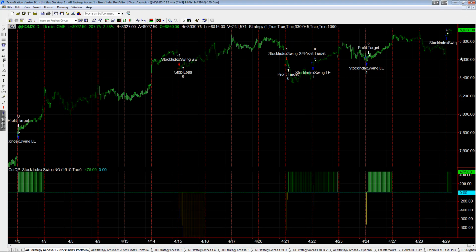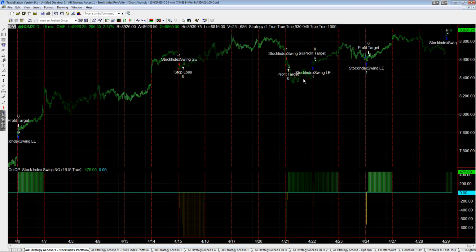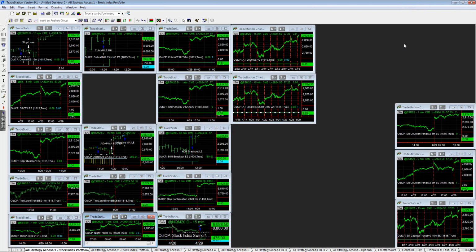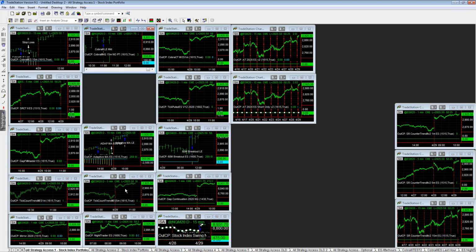Stock index swing in Q hit its profit target, plus 475. That is four winners in a row. These consecutive winning and losing streaks can add up quickly. So now we have four in a row on stock index swing. Yesterday we had Night Trader have its sixth winner in a row. It did not trade last night. And what else do we have? So across the board, everything is up on these strategies so far today, with one closed out long trade and three open long positions on those.